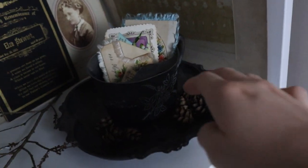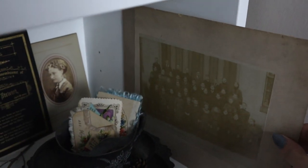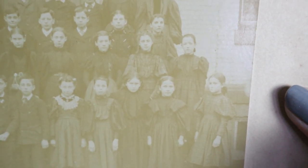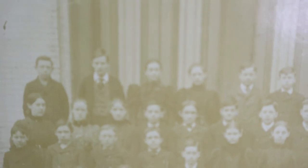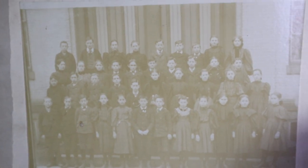So I just kind of put some of the pine cones on there. And this is really neat. So are you guys ready to get a little bit spooked? Because this thing really freaked me out. So I bought this because I love old group photos from people of the Victorian era, and this one was really cool. I mean, the outfits are great, like these kids look awesome.